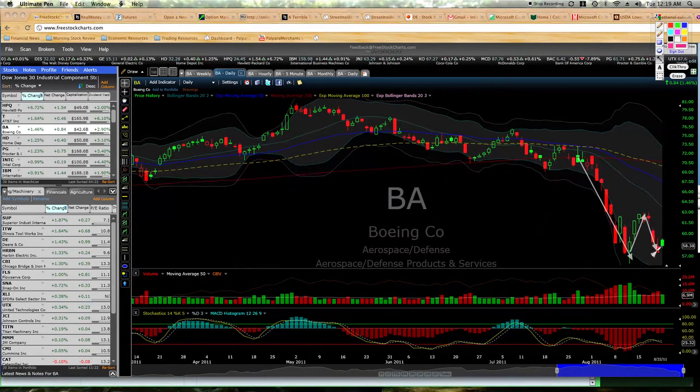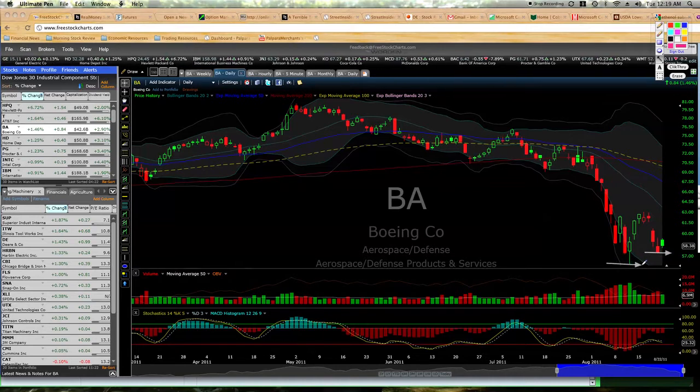Okay, here is our W bottom, the potential W bottom, and this demonstrates the higher relative low as well as a higher absolute low. That being the absolute price, and this being relative in terms of this Bollinger Band right here, the blue one.